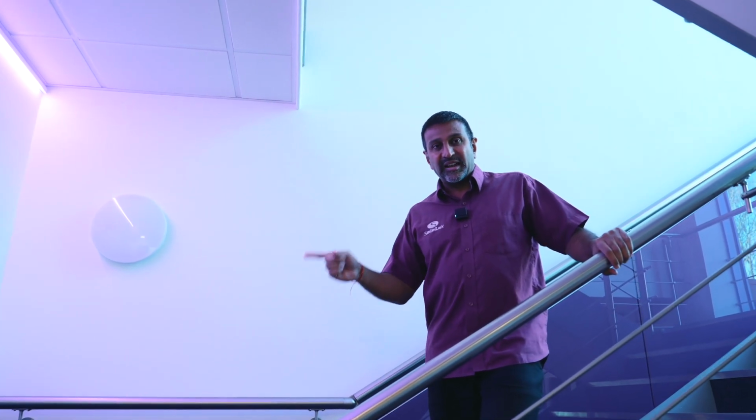This is our purple staircase, custom made for us out of toughened glass. I have no maintenance and it's scratch resistant. We've done that all over the building, so the place always looks pristine, even though we're 15 years old.